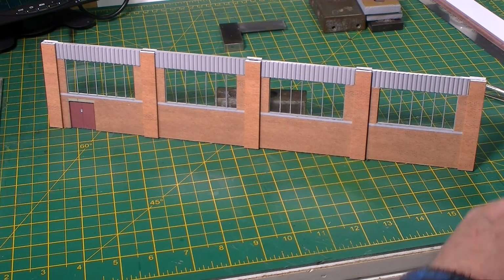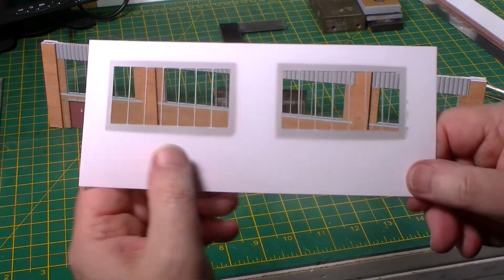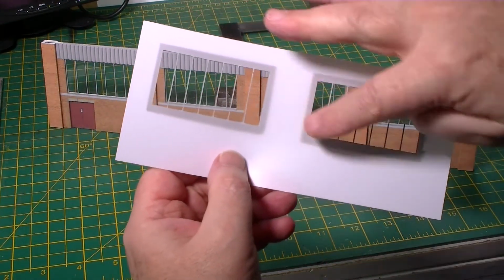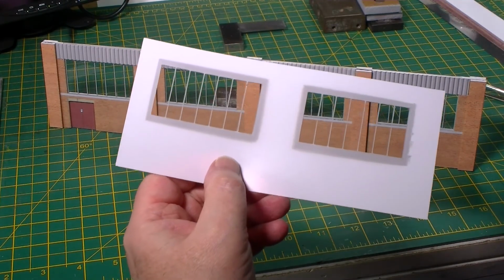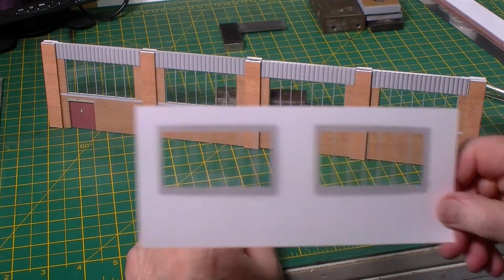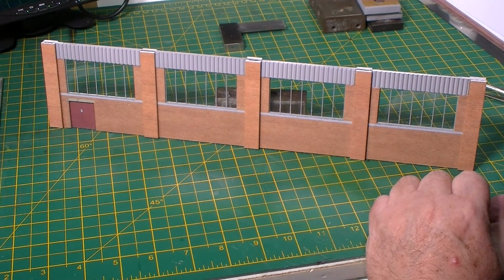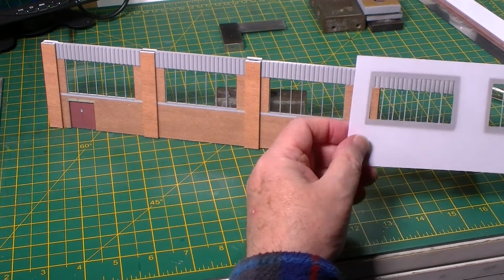You saw the windows in place, and that was how I did the windows. I just cut out a piece of card with holes in, laid it over the top, sprayed it with primer, and then that's the result. And you can see that the window bars are actually grey, not white. I hope you can see that anyway.